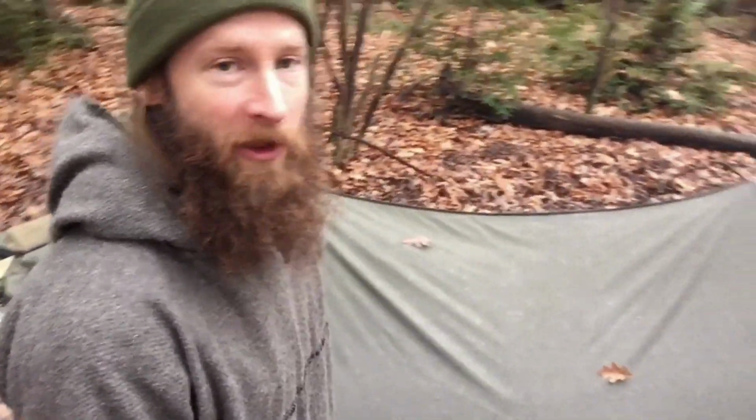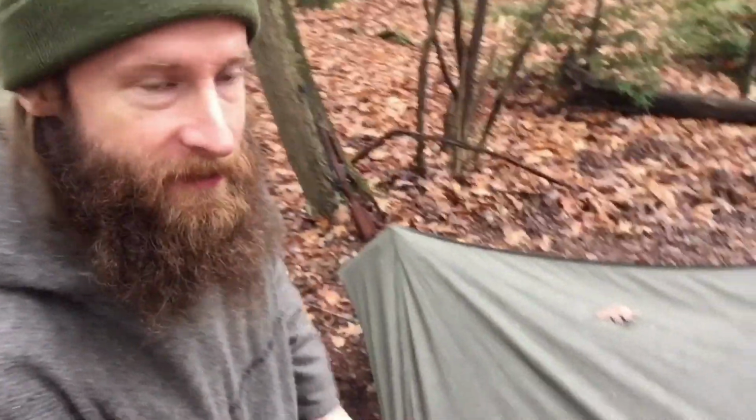Well guys, it's about 11 a.m. Just getting ready to pack up. I think I'm gonna head out today. But after raining all night, it's been a cold, humid morning as well. This is what we got left on the tent. This is the damper side of the two, and that's about what we got. It's mostly dry.